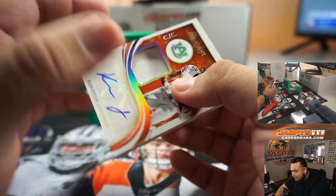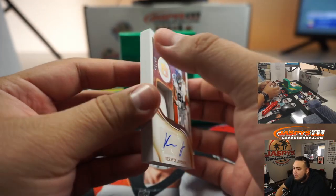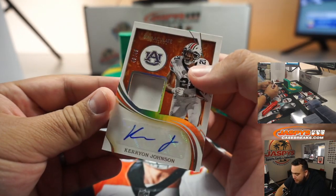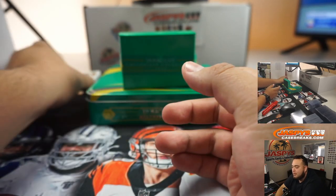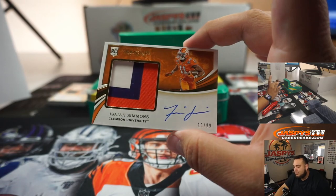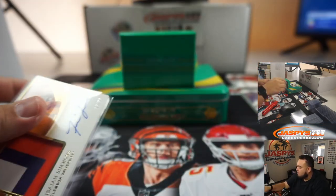And we got a 49. That's Kerryon Johnson. What is it, a piece of the helmet maybe? Yeah. Another one for spot 9 and Christopher. Yeah, jeez. We got Isaiah Simmons, 3 color patch and auto, 13 out of 99. Another one for Christopher in spot 3.